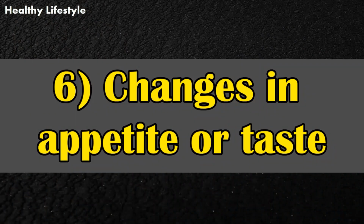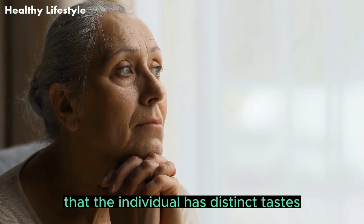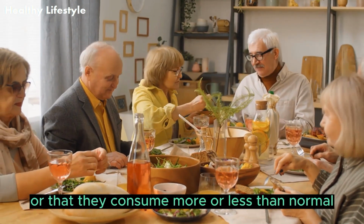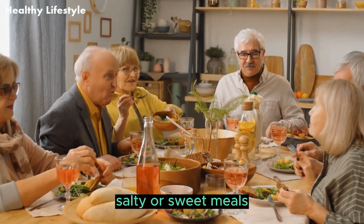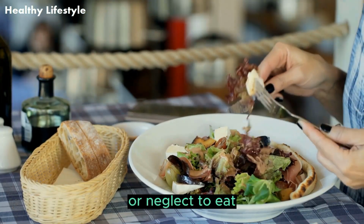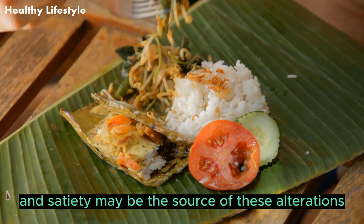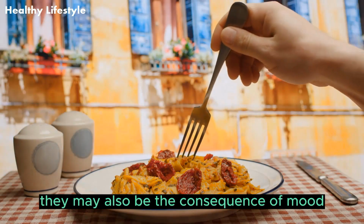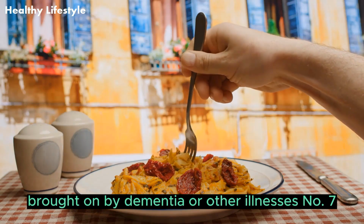Number 6. Changes in appetite or taste. This might indicate that the individual has distinct tastes in food and beverages, or that they consume more or less than normal. For instance, they can have a need for spicy, salty, or sweet meals. They could also completely lose interest in food or neglect to eat. Damage to the brain regions that regulate appetite and satiety may be the source of these alterations. They may also be the consequence of mood, taste, smell, or medicine side effects brought on by dementia or other illnesses.